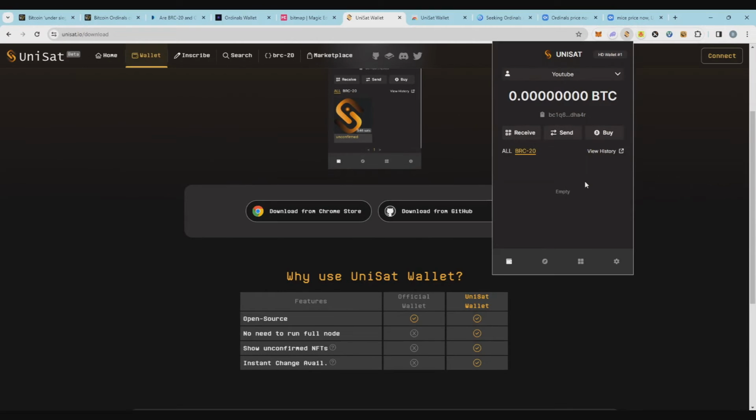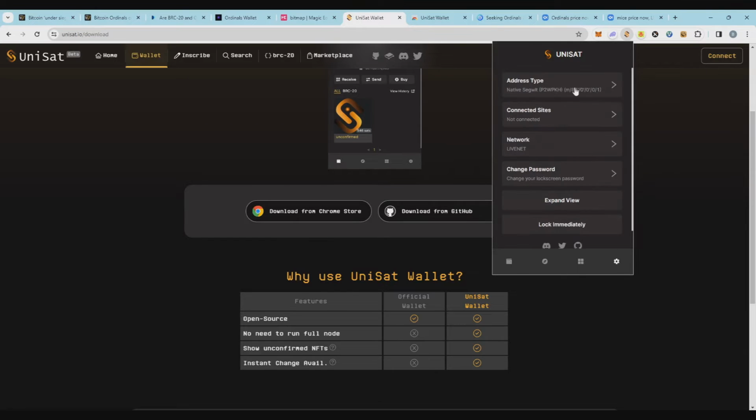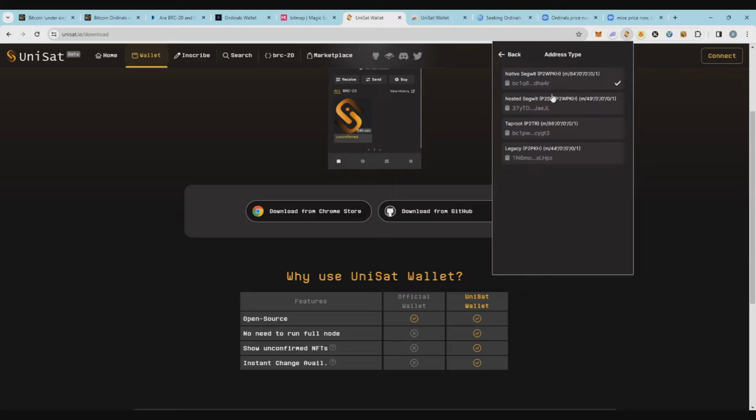And when it comes to putting funds on your wallet, I think the easiest is that you buy some Bitcoin on a centralized exchange and then send it over to your UniSat wallet. Now, important when sending over BTC, you will notice there are different types of addresses. To see which address you can use, click here on the little cogwheel, then click address type, and these are the 4 address types that the UniSat wallet supports.